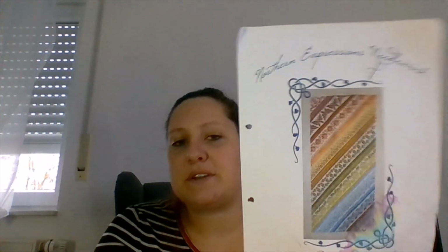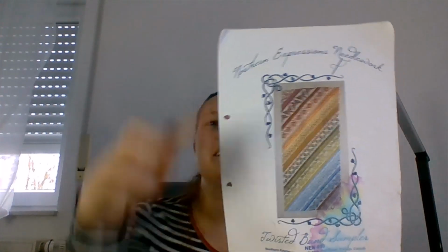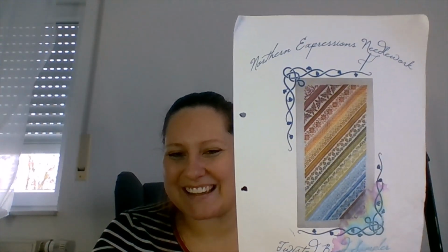Okay, let's move to the project I wanted to stitch on the beginning of the week to hopefully finish as much as possible. And I actually finished my goal on Monday. The project is Twisted by Assembler by Northern Expressions Needlework. It's written the other way around, I think, so it's always confusing.